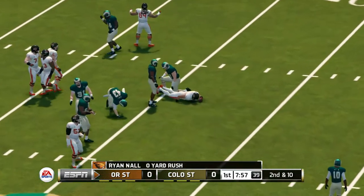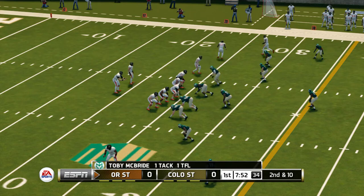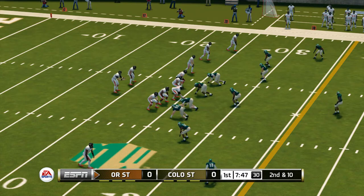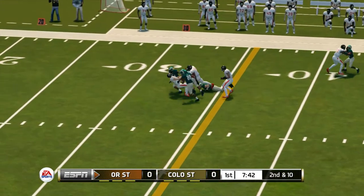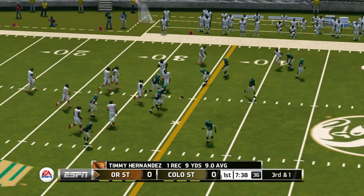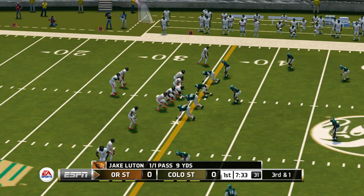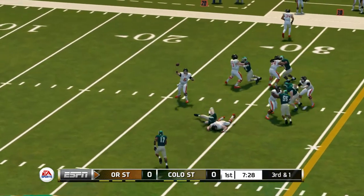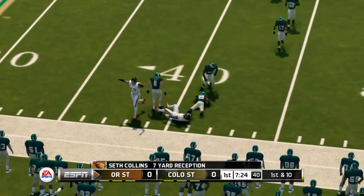Taken down in the backfield. Throw. He's taken down around the 34-yard line. Hawkins with the tackle at the 34-yard line. Third down. And he's tackled at about the 41.